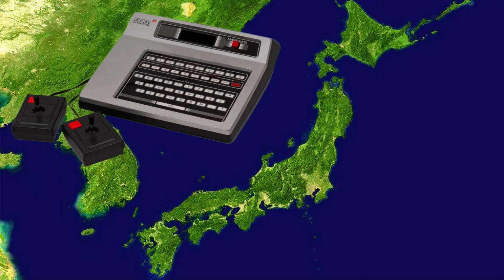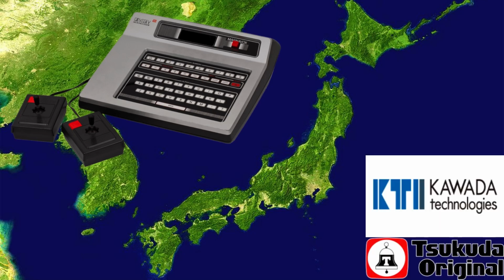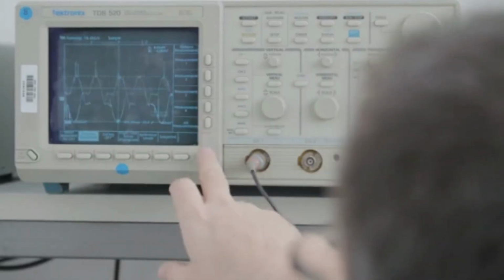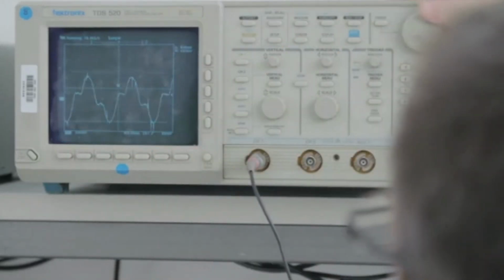In September of 1982, it was announced that the Odyssey 2 would be imported by Corten Trading Company and marketed by Kawanda Company and Tuscana Company for release in Japan. Later that month it was released, also being later released in Brazil. It was around this time that a new console, the Odyssey 3, was starting to be developed.